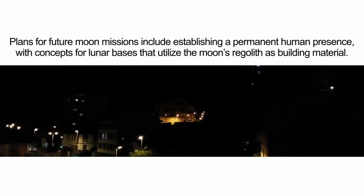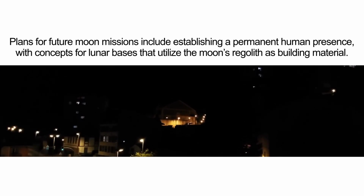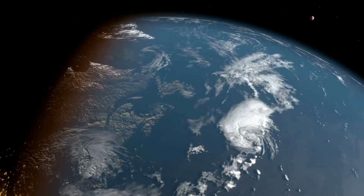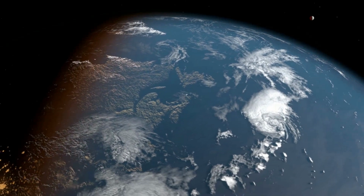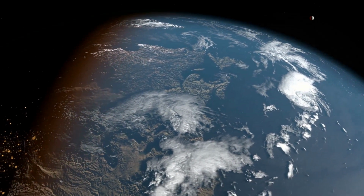Plans for future moon missions include establishing a permanent human presence, with concepts for lunar bases that utilize the moon's regolith as building material. The moon is the fifth largest natural satellite in our solar system, with a diameter of about 3,470 kilometers, roughly a quarter the size of Earth. Finally, the moon is slowly making Earth's axial tilt more stable over long periods, which helps regulate our planet's climate.